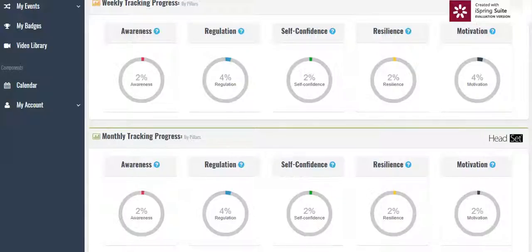So the goal for the work that you do on HeadSet per week and for the month is to accumulate as many points as possible, which means your mental strength is increasing. So the goal is per week to get to 100% on each of the 5 pillars of success. And then by doing so, your monthly points will accumulate. And the goal for the month is to have your 5 pillars at 100%.